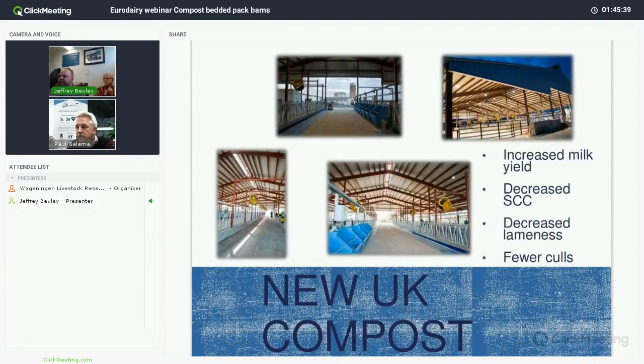We're quite excited about what new capabilities this brings us in terms of understanding the compost bedded pack barn to a higher degree. But also it's been quite beneficial for us from a production perspective. After moving into this barn last April, we've seen increased milk yield, we've seen decreased somatic cell count, we've seen decreased lameness, and we've seen fewer culls than what we had seen before moving into this facility.